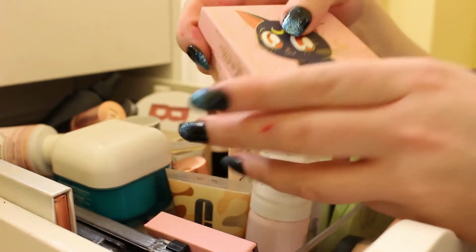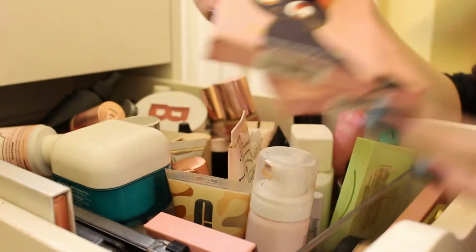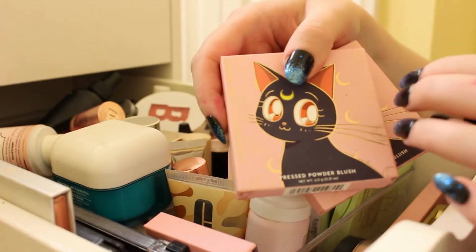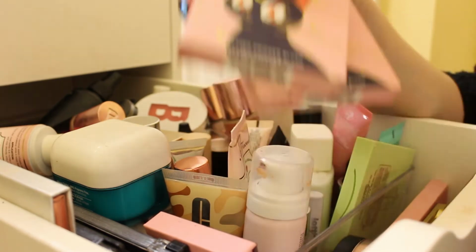I've got my 2 blushes from the Colourpop and Sailor Moon collection. I haven't really reached for them so far because I've not been keeping them with my other blushes, so I feel like we definitely need some level of organisation there.